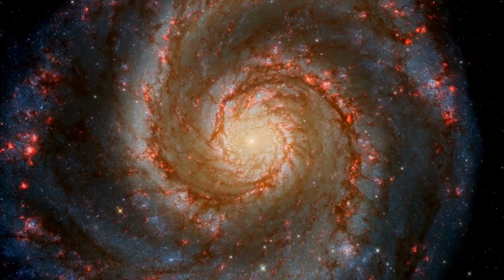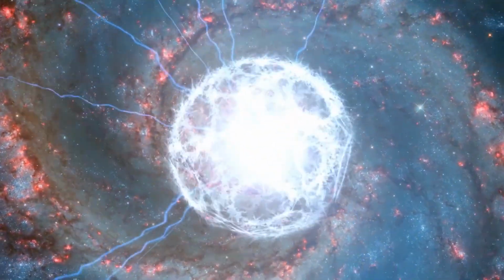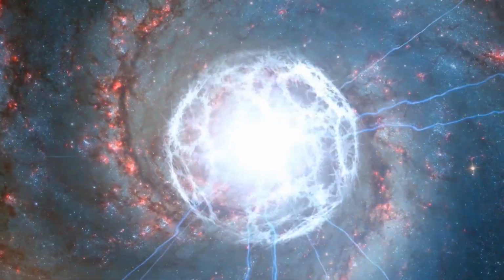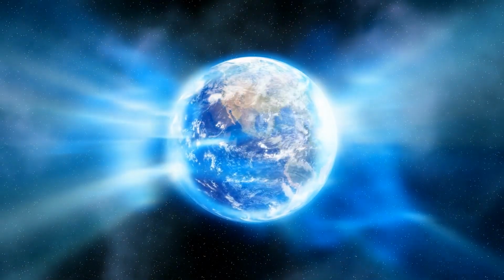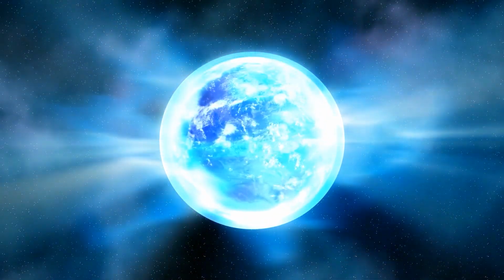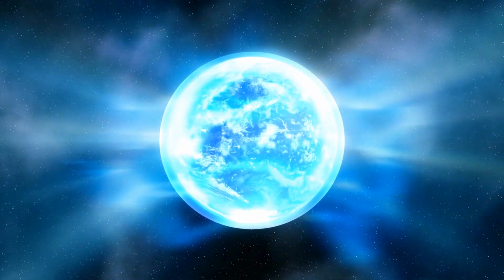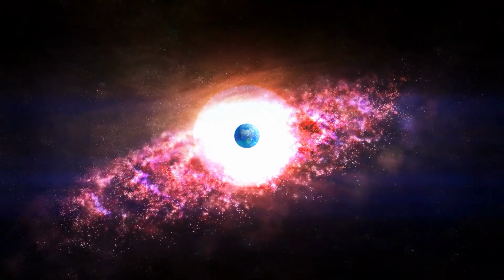First of all, radiation. As we mentioned earlier, the center of the Milky Way is one of the most radiation-dense regions in the galaxy. It would make life on Earth very challenging, if not impossible. Sure, we have the Earth's magnetic field. It's like a giant shield that protects us from harmful radiation from outer space. But could it protect us if we were located in the center of the Milky Way?